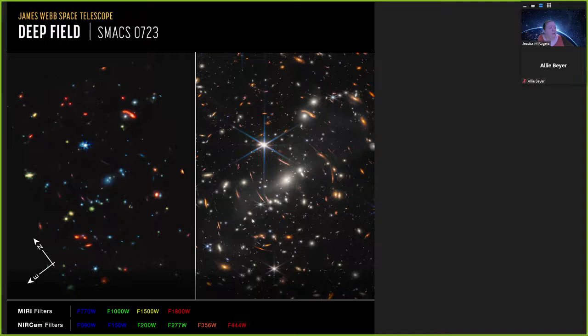So the one that I just showed you was the image that was taken with the near infrared camera, but they also did it with the mid infrared camera. And you can really see a big difference here in looking at the different type of light. What we're seeing with all of the red in the MIRI image is actually dust in these galaxies. These are really dusty galaxies that have lots of thick gas and dust clouds. And that's important because that's where stars are born.